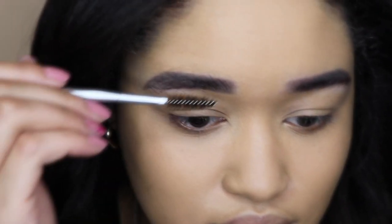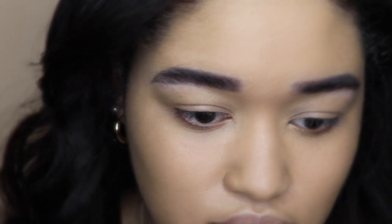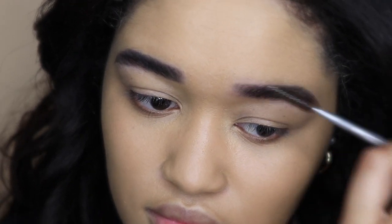So today we're doing a brow video, so don't mind my brows. I literally got them tinted today, so that's why they look like that.